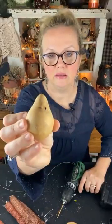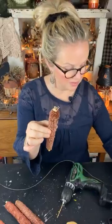Woohoo. See, it just wants to move a little bit, but it goes in and through there real easy. I'm going to do the same thing with my corn cobs.